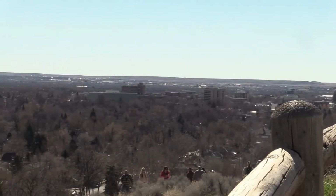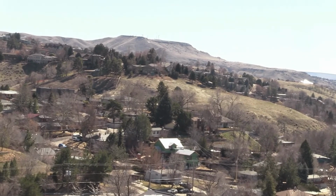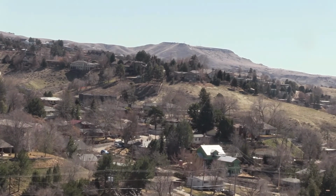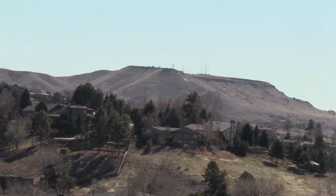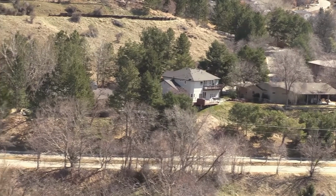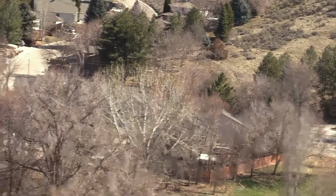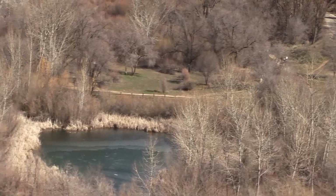Alright, just want to give another perspective since we're still on top of the mountain here. Right there, that is Table Rock, which is a Boise iconic landmark. You can also hike up to that, which we'll do in another video here shortly. And down below here is 8th Street Road. And you can see that road, 8th Street, takes you up to another insane trail system that you can tie into right from Camel's Back here.